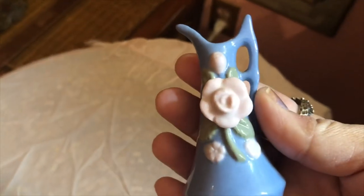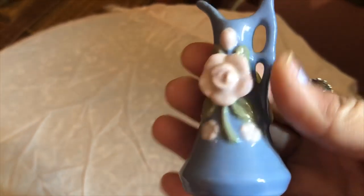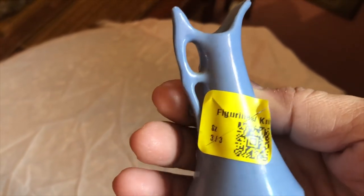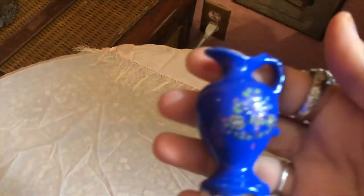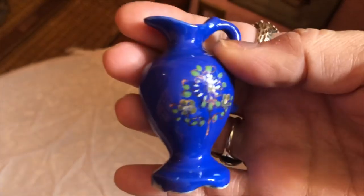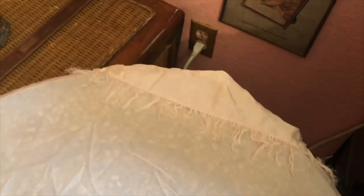Isn't that beautiful work? I love it. This was also 99 cents, I believe. Isn't that cute? That's Japan as well. Another tiny one for 99 cents. Cutest, cutest thing ever. Japan as well. I just love them. I'm going to list them, but they're super cute.